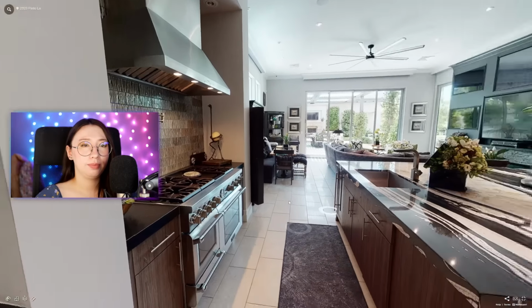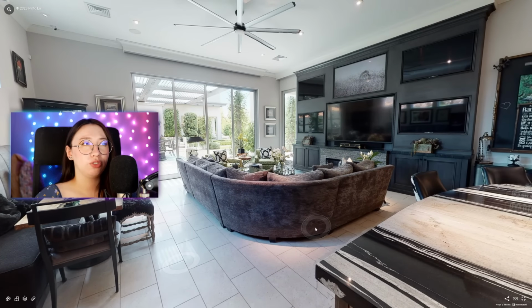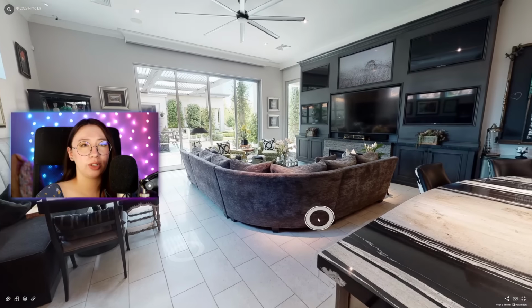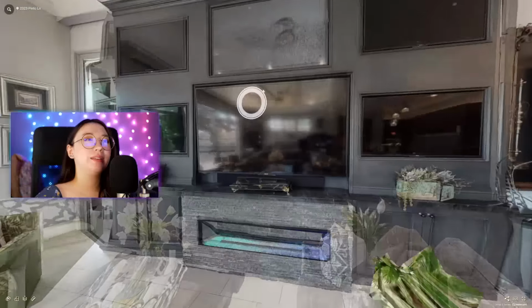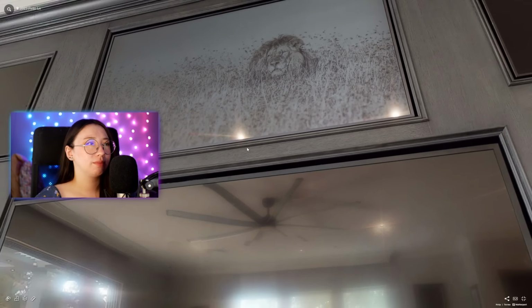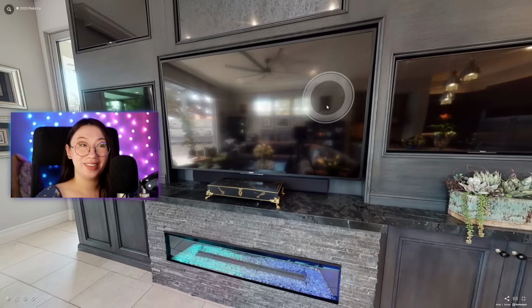The kitchen is relatively normal and nice, and then like this living room feels pretty average, I would say. Like, not like multi-million dollar rich, although it just occurred to me that there are 5 TVs on this wall. 1, 2, 3, 4, 5. Is that one on top of a TV? It looks like a TV. That's a TV. 6 TVs.